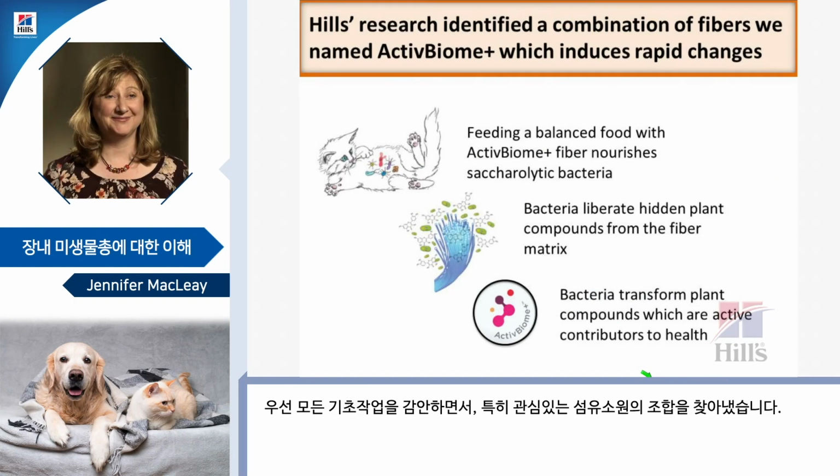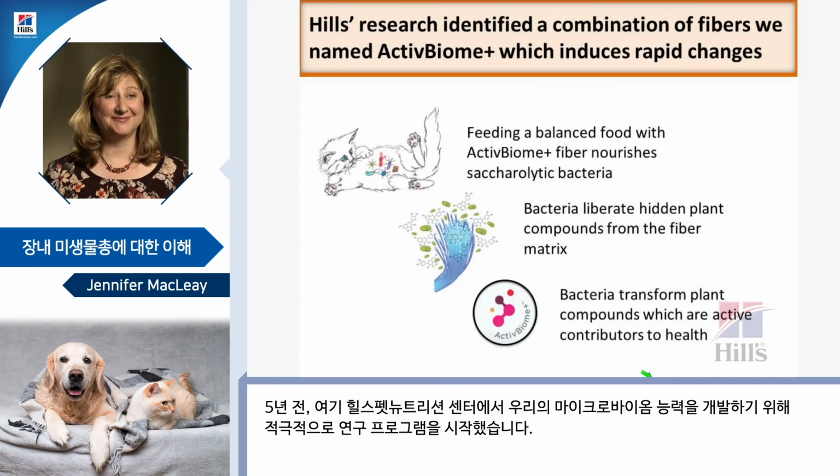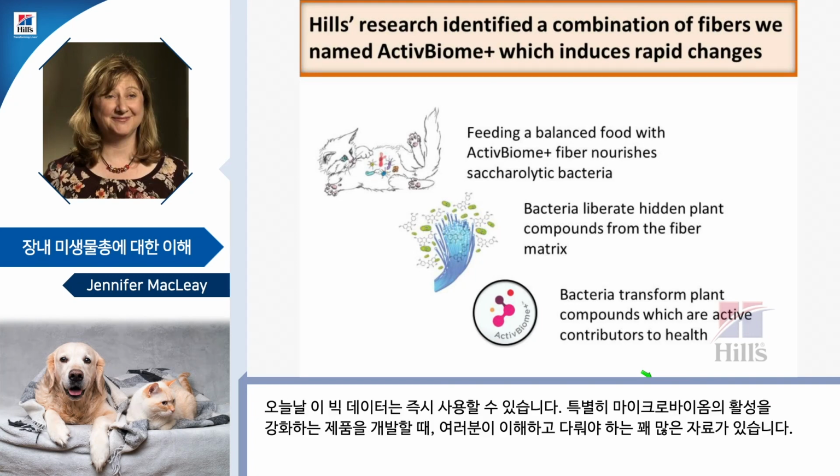So we first identified a combination of fiber sources that we were particularly interested in, given all of our basic work. About 5 years ago, we really started an aggressive research program here at the Pet Nutrition Center to develop our microbiome capabilities. Now that big data was really at our fingertips, because you can imagine that there's quite a bit of data that you need to understand and deal with when you're developing foods specifically to enhance the activity of the microbiome.